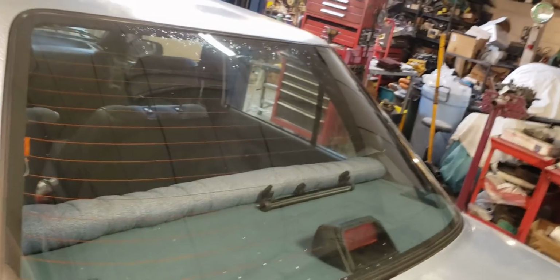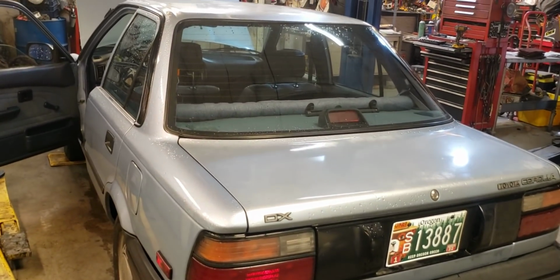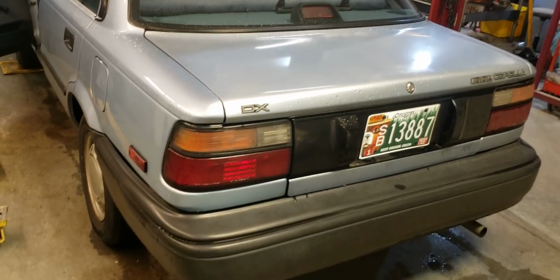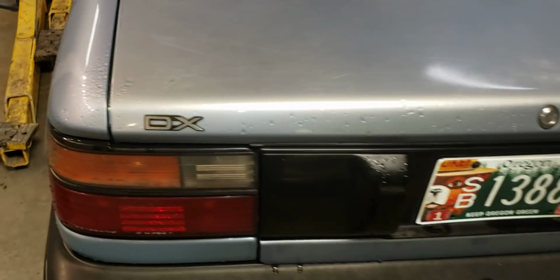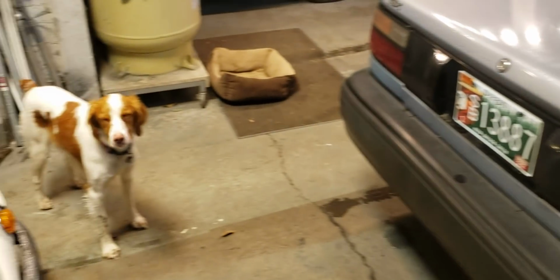Clear coating is somewhat faded and starting to peel on this car, but that's to be expected for a 30-year-old car now. 31-year-old? 40-year-old? Wow, how many years are we talking here? My mind's just blown at how long it's been. Pretty cool. Hubcaps, steel wheels. You just don't see these kind of cars anymore. Pretty darn cool. The DX. I'm assuming that's better than the LX. I don't know. You can see the clear coat losing its luster.